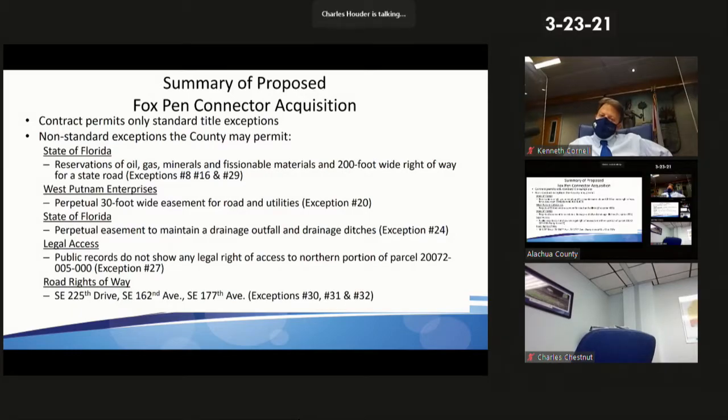What you see here on this slide are a few of the things that are in the title exceptions that we think will probably survive that final review, but we think that they have very low risk to the county in terms of being able to protect its property rights and use the property. And so even though the contract that's before you only has a list of what I would consider standard title exceptions, we would ask the board to approve us going ahead with these specific items on the exception list. That will keep us from getting held up in the closing of the property.